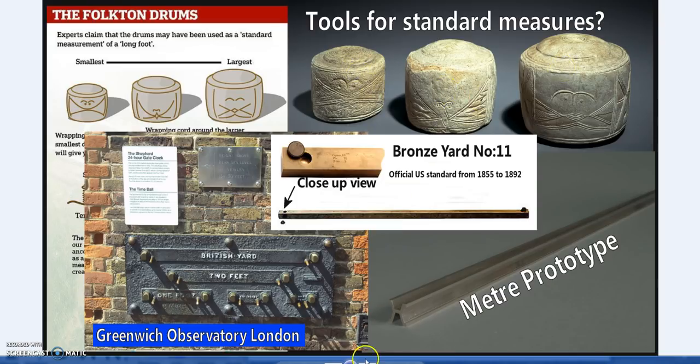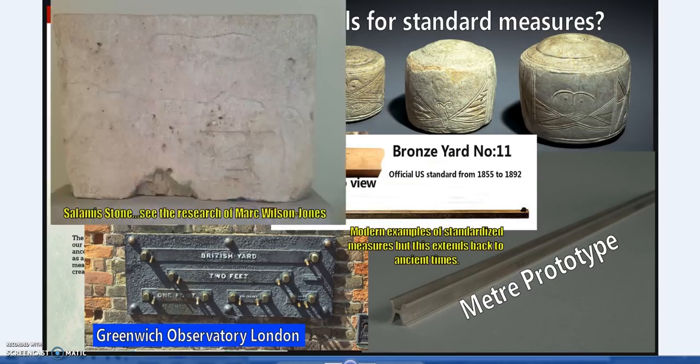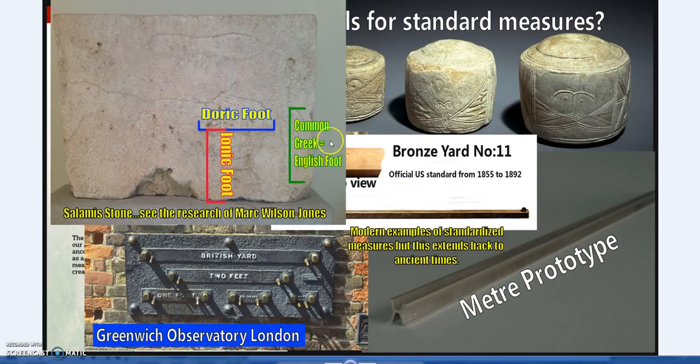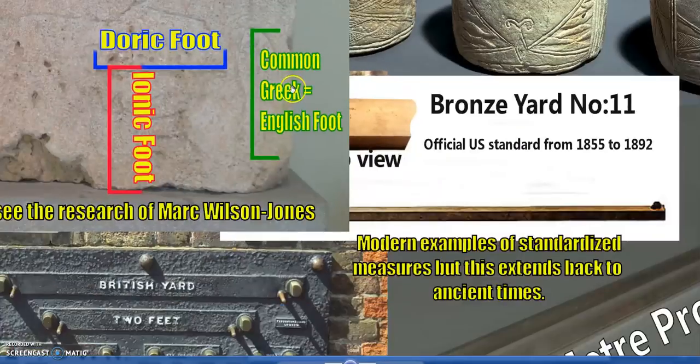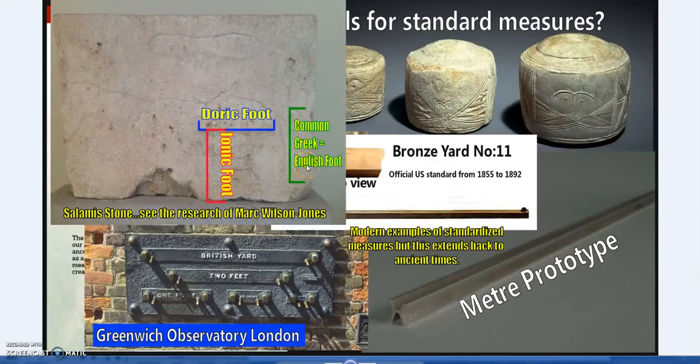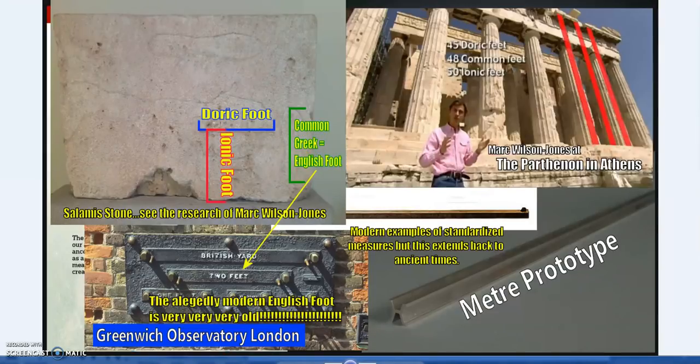Are these Folkestone drums connected? Well, I believe so. I think there's a lot more to it than just that now. The Salamis stone, for instance, Mark Wilson Jones just mentioned this recently: the Doric foot, the Ionic foot, and the allegedly modern English or the common Greek foot, and you can even see the outline of a foot there embedded in this stone. So the Salamis stone has systems, a conversion tool or a calibration tool for weights and measures, specifically. The allegedly modern English foot is actually quite old.